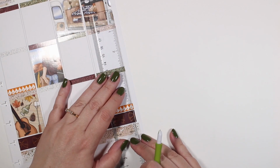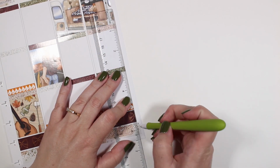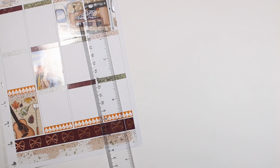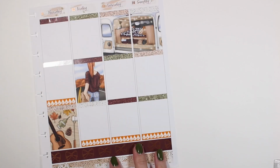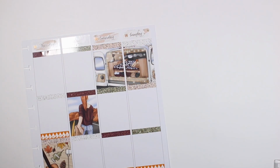So we didn't actually go on a road trip or anything, but I really loved this kit and I loved all of the fall colors and all of the fall vibes. And I really didn't have a particular reason to use this other than I thought it was super cute. So I just pulled it in.